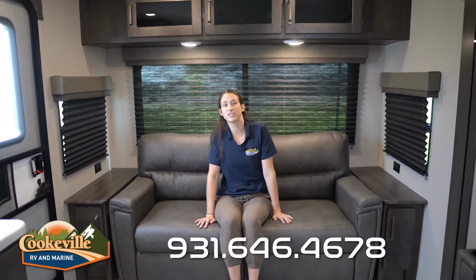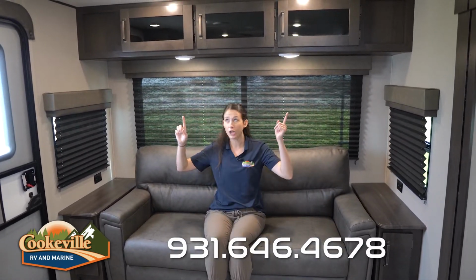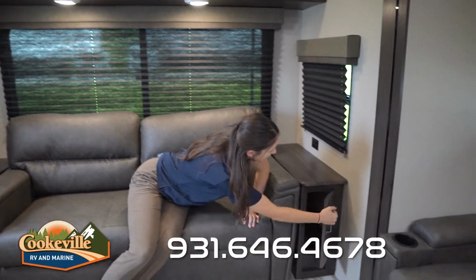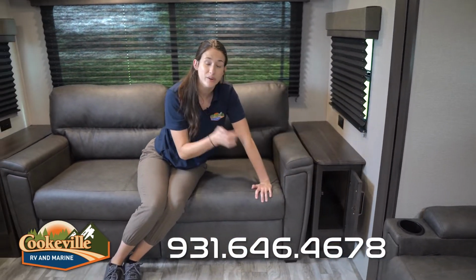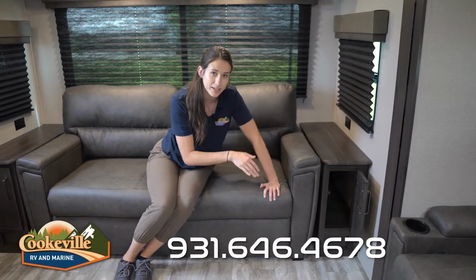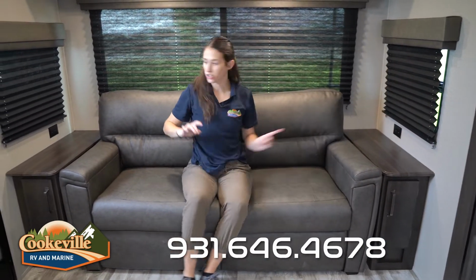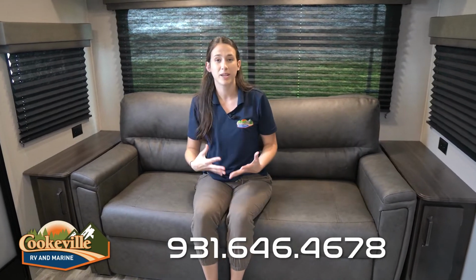Above here, we have plenty of storage. Say that person wants to bring some clothes, they can pack them away up there. And they've even added extra storage on each side. I think a blanket or even a pillow would be really handy to keep right there so you can take naps, because naps are my favorite as well. We have chargers on both sides, so there's plenty of places to hook up your electronics and keep them charged, and plenty of windows to look at the view while you're doing that. But let's move into the bathroom.